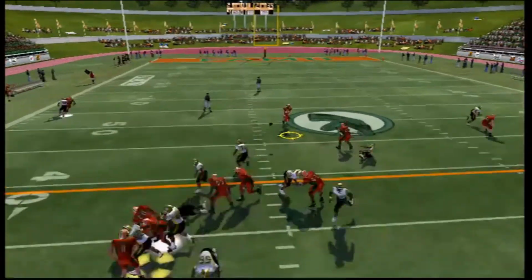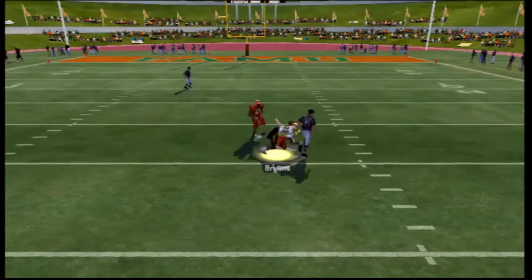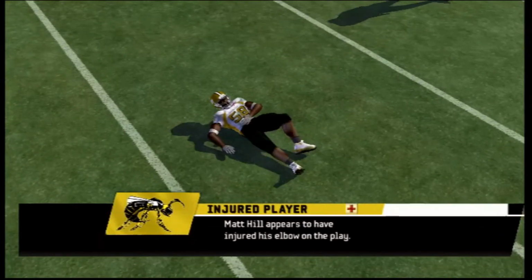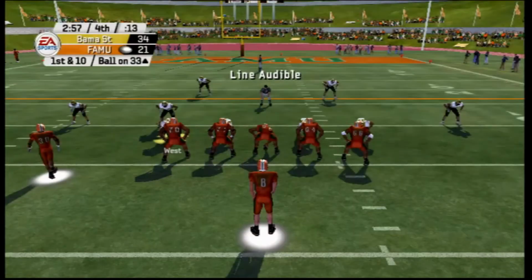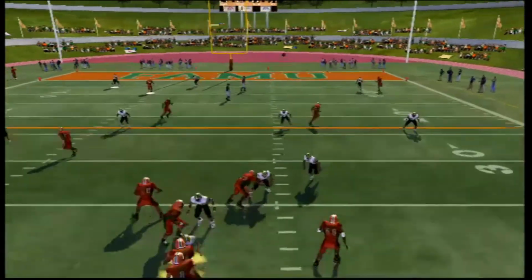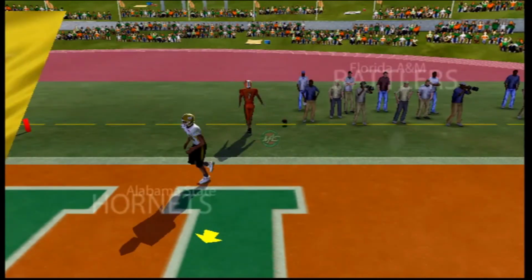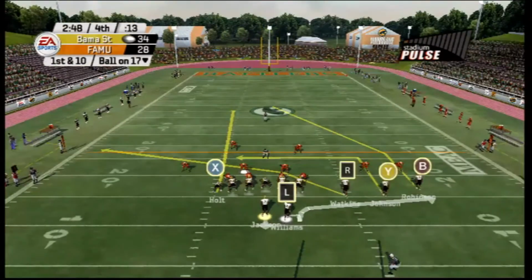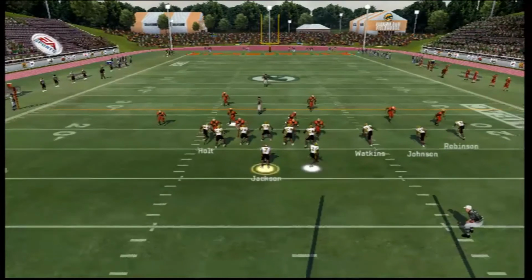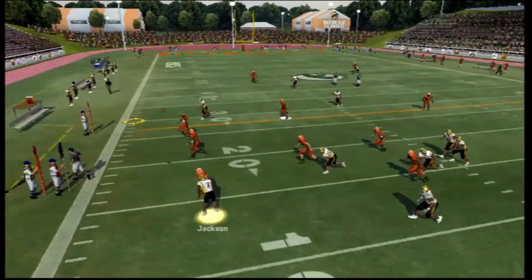So play action pass. Low is wide open in the middle of the field. Neil Bryant has to bring him down. And then look at this. Matt Hill is injured, and that's bad news for the Hornets. And then Guillory finds Johnson in the back of the end zone. Touchdown, Florida A&M. As you saw at the bottom of the screen, Matt Hill is out for 3 weeks.